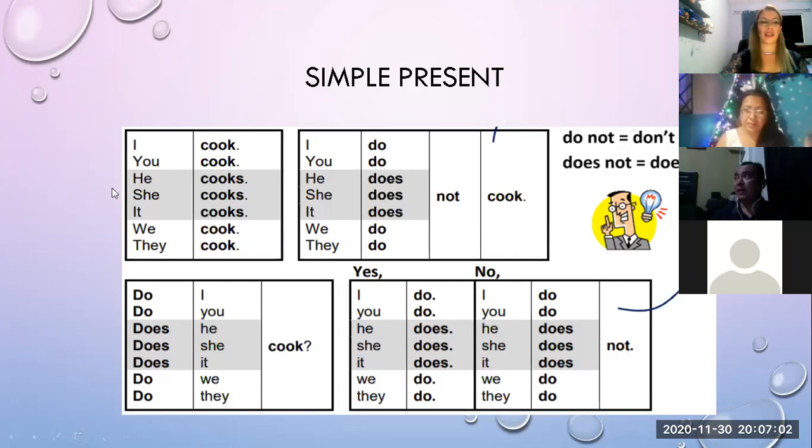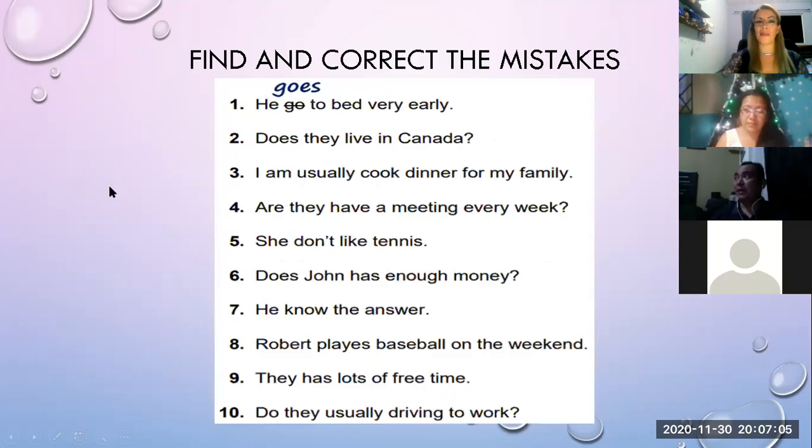Y esto es básicamente lo que vimos. Ahora lo vamos a aplicar acá. Find and correct the mistakes. Vamos a encontrar y a corregir los errores. What you're going to do is to read the statements or read the questions y ver qué es lo que está malo y corregirlo. Lo van a hacer en su cuadernito. Por ejemplo, aquí la oración dice, he go to bed very early. ¿Cuál era el error? Que el verbo tenía que llevar ES por estar en tercera persona singular haciendo una oración afirmativa. ¿Ok? Vamos a hacer la 2 juntos y después los dejo trabajar a ustedes.